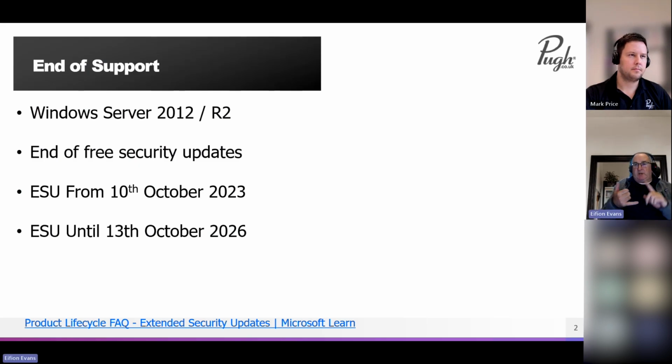So as I said, Windows Server 2012 and Windows Server 2012 R2 have gone end of support from Microsoft. This was last week. So what difference does that make to you? Well, in essence, Microsoft have stopped providing new features for the product. But more importantly, they will no longer provide any security updates for the product.